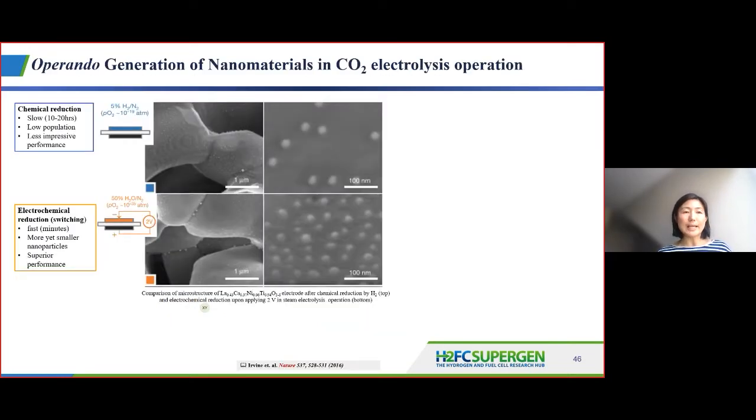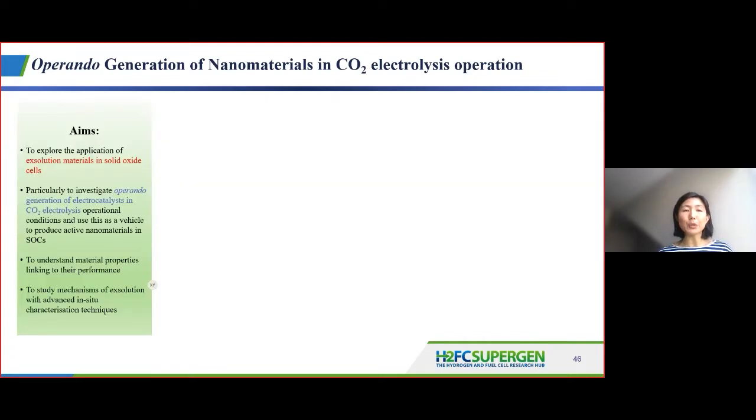Just to stress that exsolution through electrochemical reduction, in other words electrochemical switching, is much more efficient, and it is well suited to electrolysis operation. Therefore, it can be used as a vehicle for operando generation of nanomaterials. So far, there are very limited reports on this. The aims of my project are to explore exsolution materials in solid oxide cells, specifically to investigate operando generation of nanomaterials in CO2 electrolysis conditions, to understand the material properties linking to their performance, as well as to understand the mechanisms for exsolution using different techniques, including in situ techniques.